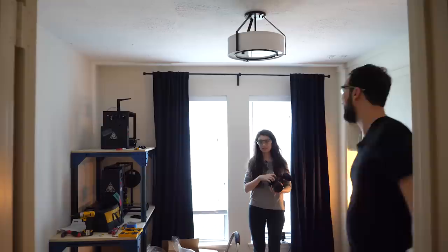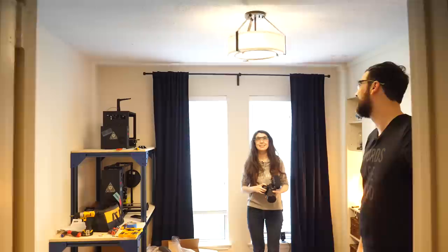Nice. I can walk underneath it. You ready to turn it on? Yay! Nice! Oh, that looks good. So much better. It just feels so much more open in here without that fan looming. Yeah, look at that. High five underneath it.